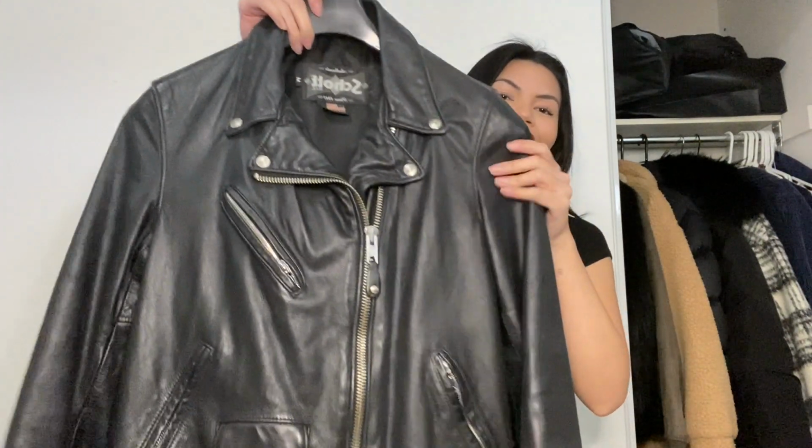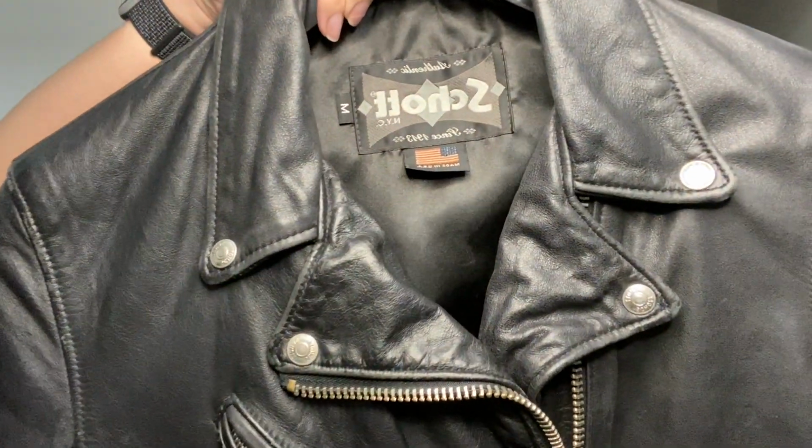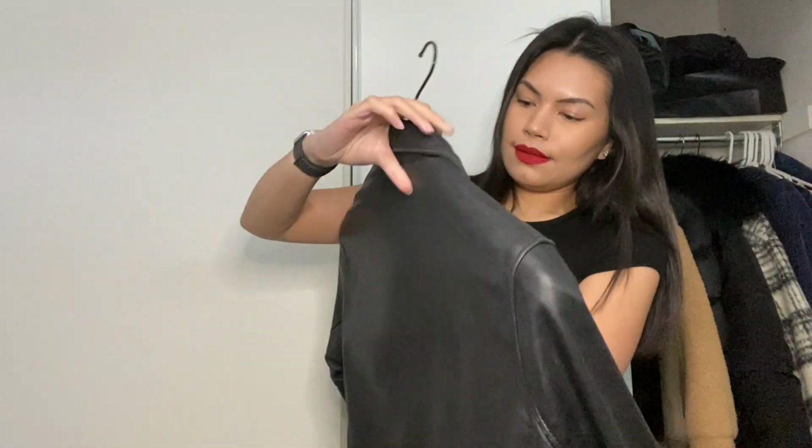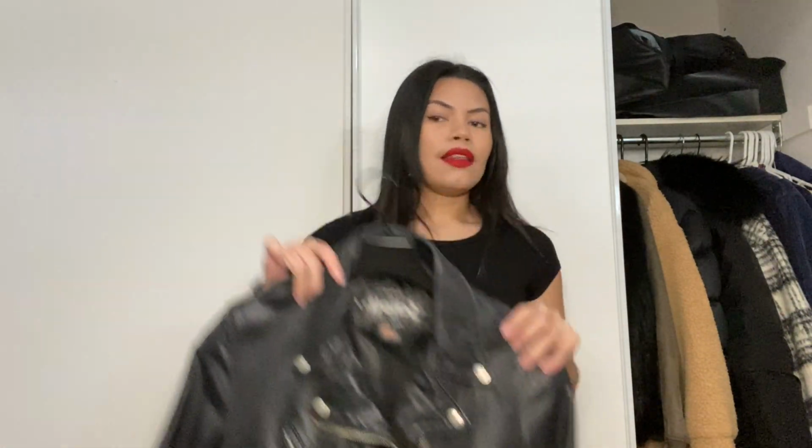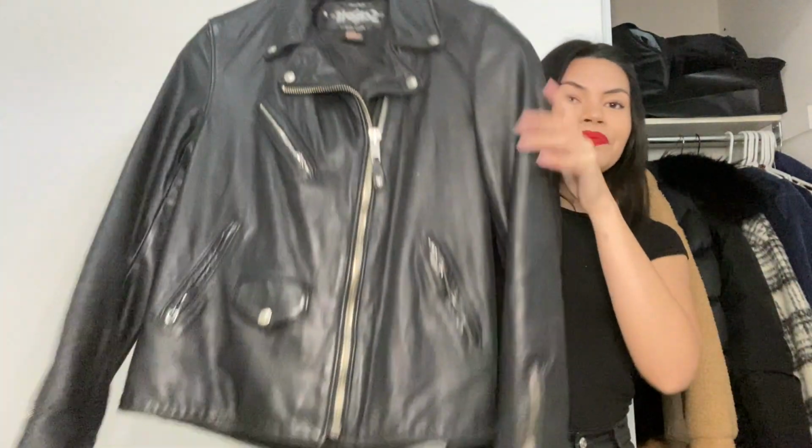Another item is actually my dad's, and I've stolen it from him maybe 2 years ago, and he just found out 2 days ago. This is a Shot NYC, super heavy, super classic. It's a men's size medium, and it just fits me so well. I wore this for my shoot for my blog that never happened. Story time on why I didn't end up pushing through with more mundanity, but this was the jacket that I wore for that shoot, and this is a jacket I'm definitely gonna keep until my dad asks for it back.